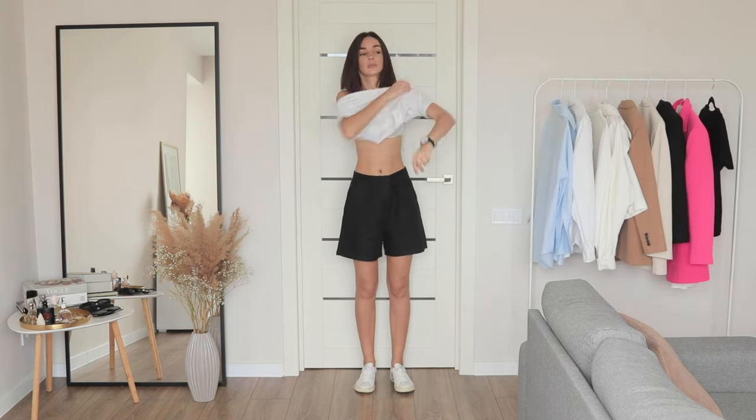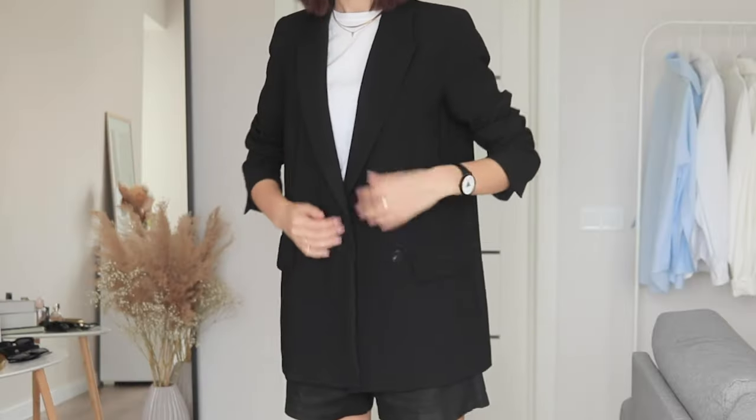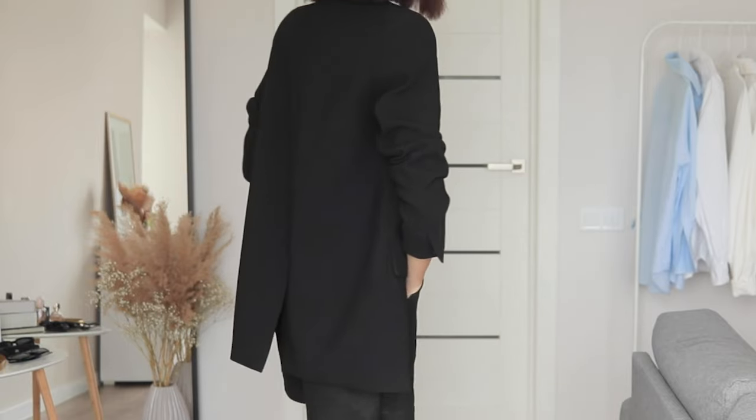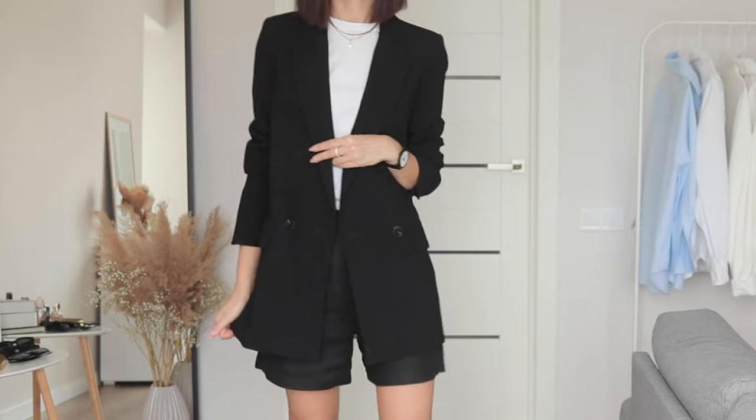The shirt can be changed to a t-shirt if it is very hot. So my first two looks with these Bermuda shorts fit for office, university or school, for a formal event, for example, or if you love a formal style like me, you could wear these outfits in your daily life.